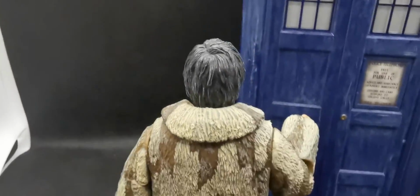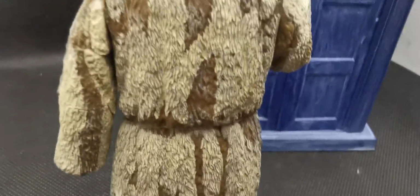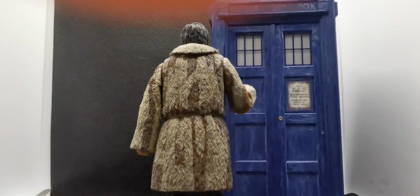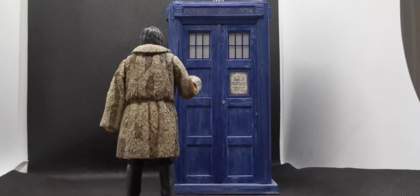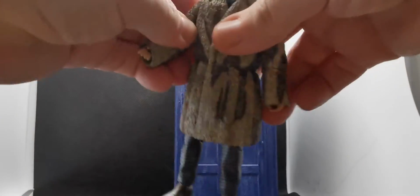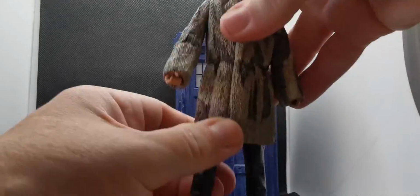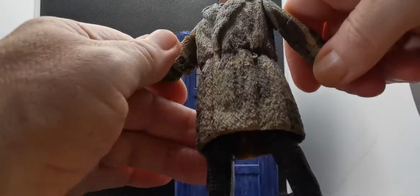Wonderful detail. Giving him a little bit of grey in the hair as well. Right, I'm just going to move this back. Excuse my fingers. Apologies, folks. I just want to show you the range of movement. So he has limited arm movement, but the leg movement is really nice.